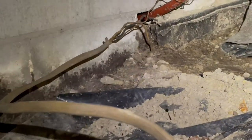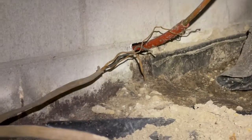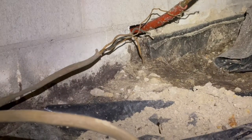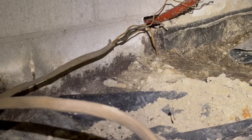Okay, I wasn't really looking for this, but I did see that there's a wire here that is not in a junction box, and it's not capped, just kind of hanging here, so that should be terminated properly and put in a junction box. I'm seeing a little bit of white discoloration right here. White discoloration right here.